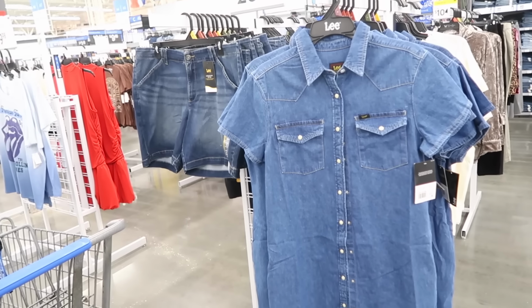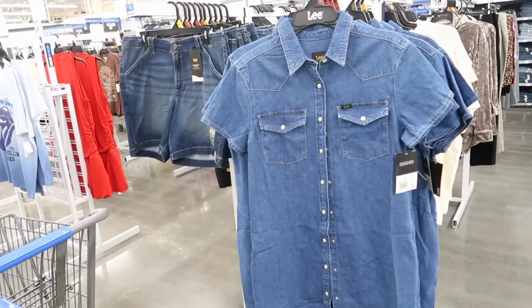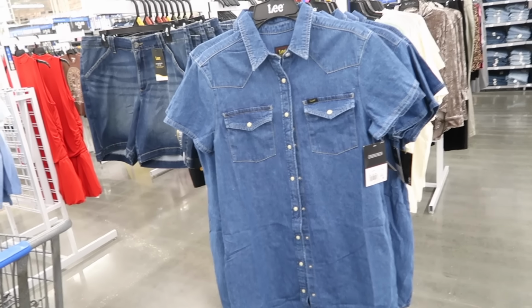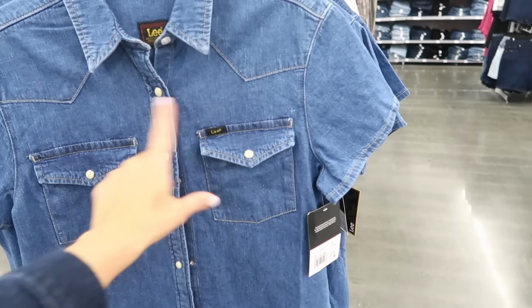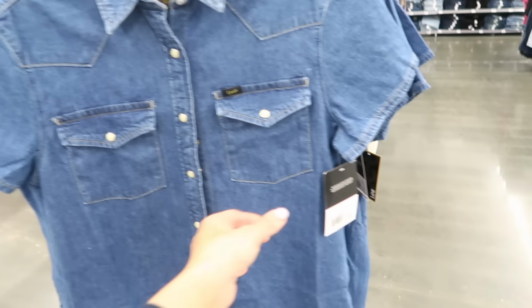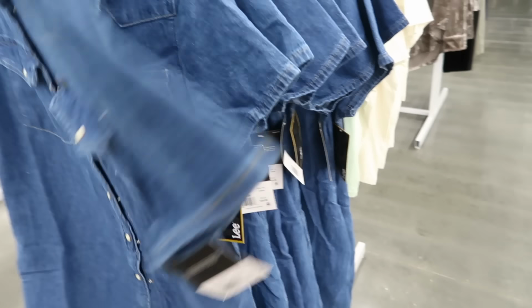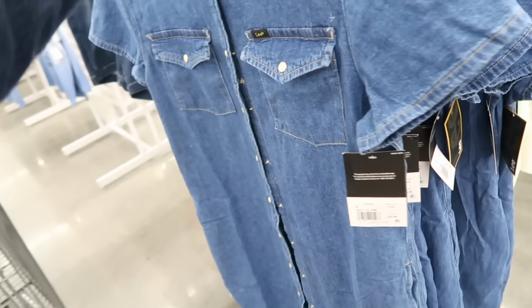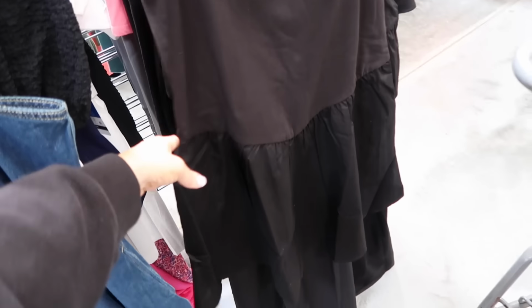So I'm not sure if you guys know, but the Lee brand that's sold in Walmart is the exact same that they have on their website. So it's not even a look for less. It's the same exact item for way cheaper. This dress is a sneak peek item. It has these smaller collar snap buttons, 2 flat pockets, relaxed. It's only $28.98 on the Lee website. I think it's $69.98. So it comes in this mid-tone denim.